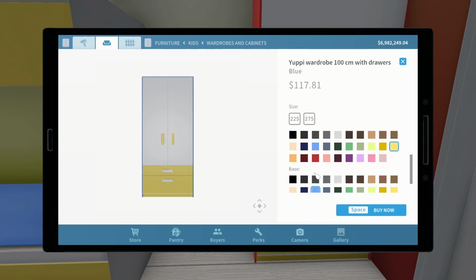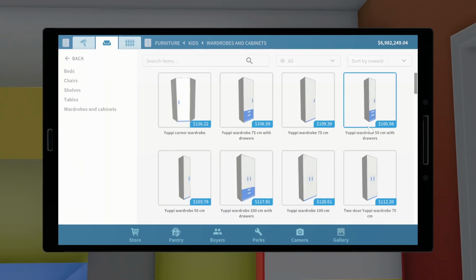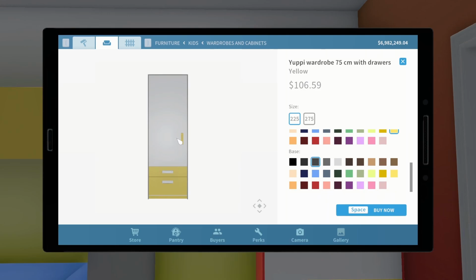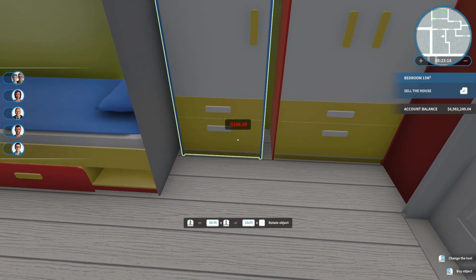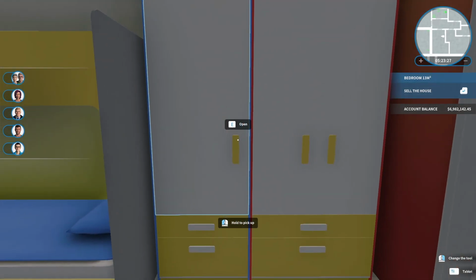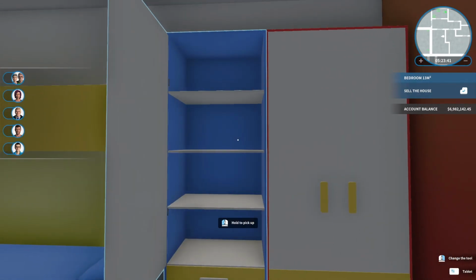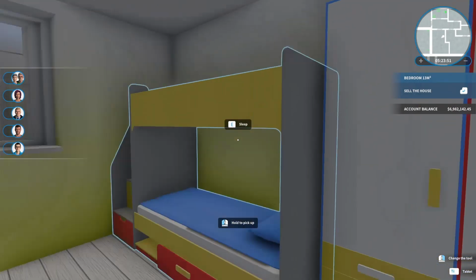Then do a blue one. It doesn't fit. Maybe blue drawers and yellow. That's quite cool. All the colors you could possibly need. Oh, damn it. Well, that's fine because it's got the red edging. The red inside, the blue inside, with the yellow drawers. Awesome.